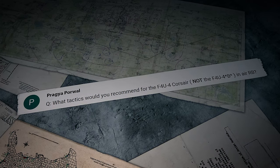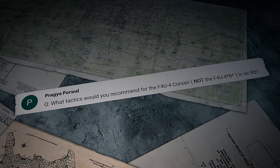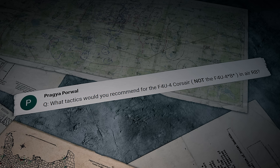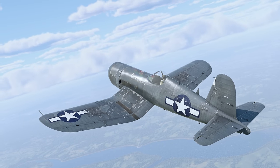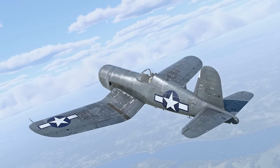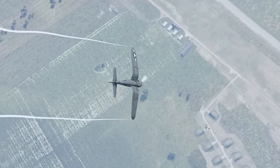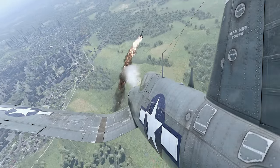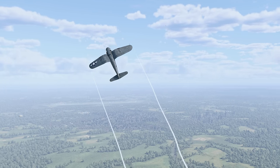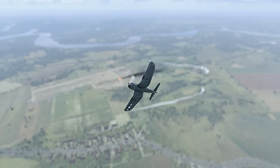Pragya Porwal writes, "What tactics would you recommend for the F-4U-4 Corsair, not the F-4U-4B, in Air RB?" Hi there! It's great for air combat, so you shouldn't have any issues with it. Climb higher at the beginning of the battle and stick to frontal or energy attacks. It has Browning, so you can fire at long ranges and have enough time to dodge incoming rounds. You can even turn fight some enemies on the Corsair. It feels pretty confident in vertical maneuvers.